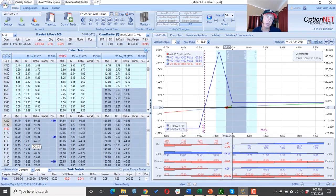For this strategy, we're going to use all put options. We're going to enter something called a broken wing butterfly with a short strike 17 to 27 points under the money. So if we take a look at our asset price, it's 4181.8364. If we look for the range of 17 to 27 points, that puts our short strikes at 4160. And that's going to be the center of our butterfly position.